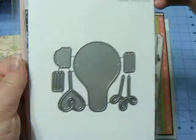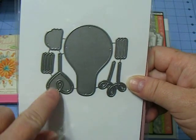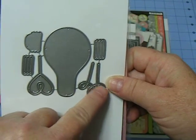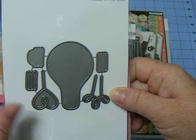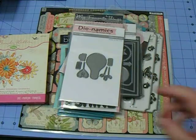And it does have the What's Up Dynamics die. So the light bulb and the filament here is a heart, and then it just is curly, and then the little parts that screw on the light bulb. Really cute for adding detail.